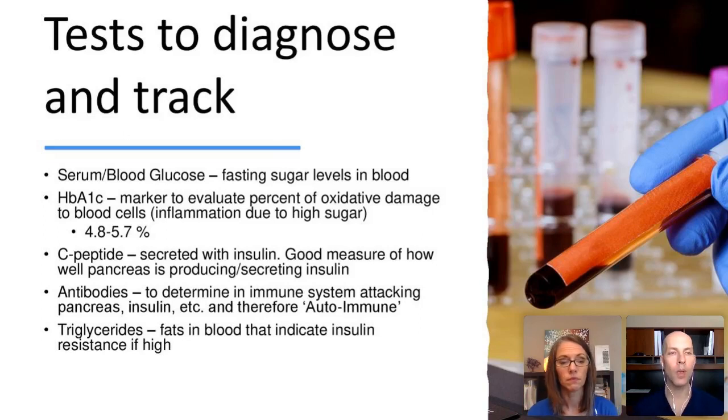Great. Okay. So the serum blood glucose, that's the one that you guys are checking on your meter at home. So that's 85 to 100. That's your fasting. That's normal. And then A1C, as Dr. Steph said, below 5.7% on no medications. That's a non-diabetic range. That's what we're looking for there.